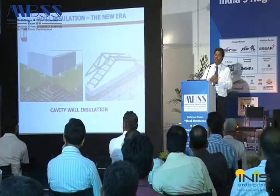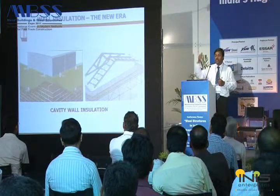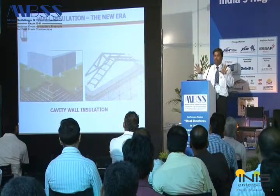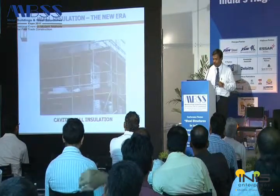And as this slide shows, why does insulation need to be mechanically fastened? Because it can sag down. If it is a fibrous insulation material, if you don't mechanically fasten it, with the passage of time it will come down. But definitely with rigid material, this is not required. This is just for fibrous material.